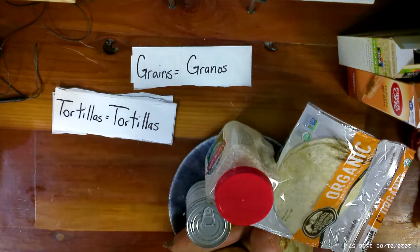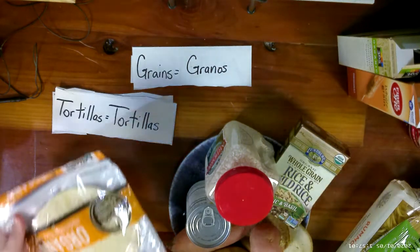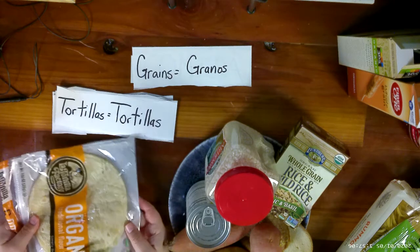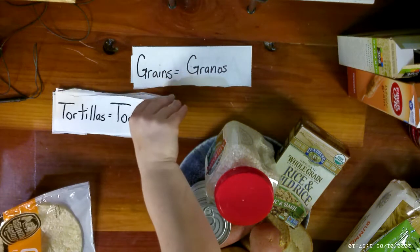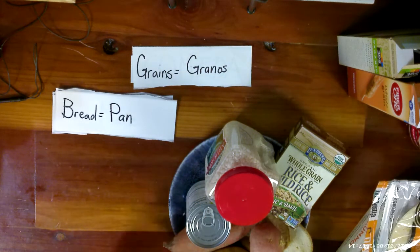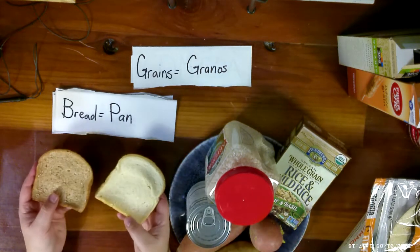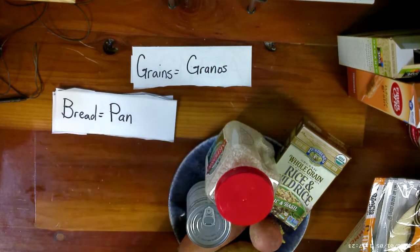Tortillas. And in Spanish, tortillas. Same thing. So good. And of course, tortillas can be made with flour or corn. Bread. Pan. That's good old-fashioned bread. There's wheat bread and white bread. But of course, there's lots of other kinds of bread too.